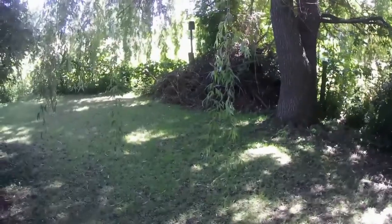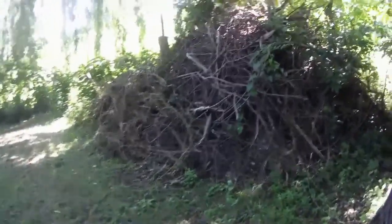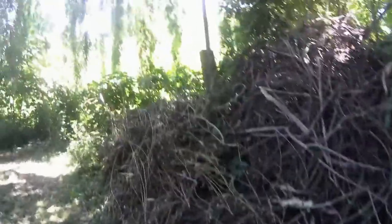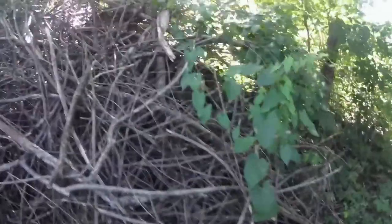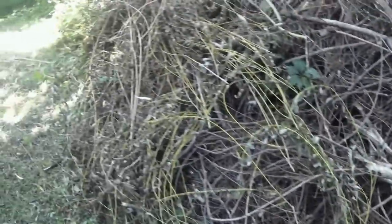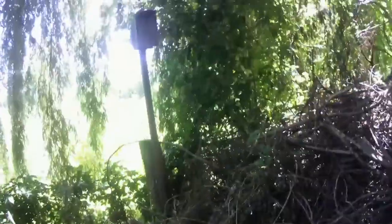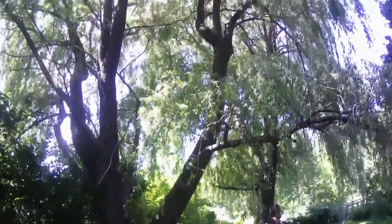That looks like a beaver dam. Oh, yeah. Or some kind of fort. Yeah. Oh, like a birdhouse. A little birdhouse. Yeah. This looks like a fort of some kind. Yeah, it kind of looks like a beaver dam a little bit. Yeah. There it is. Cool. I like the tree. So pretty.